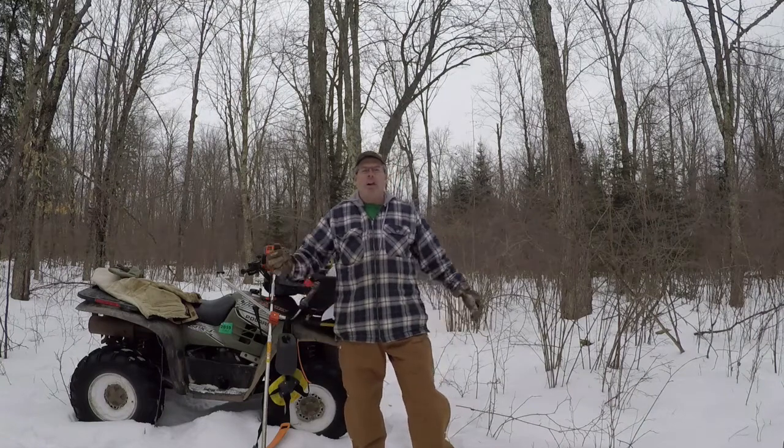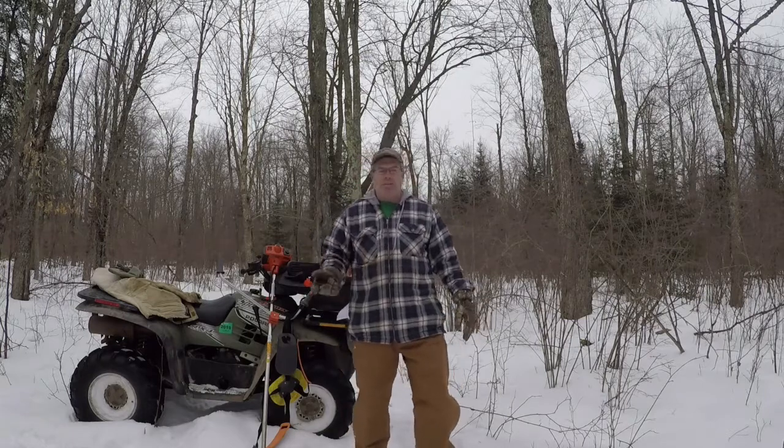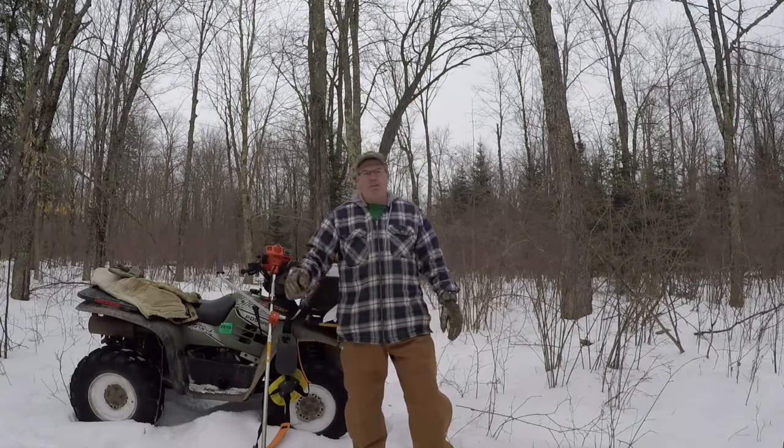We did draw on a couple of really nice 8-pointers last year. My neighbor got a really nice 144 class buck. It was a really nice 8-pointer. For an 8-pointer, it was very nice. So congratulations to him.